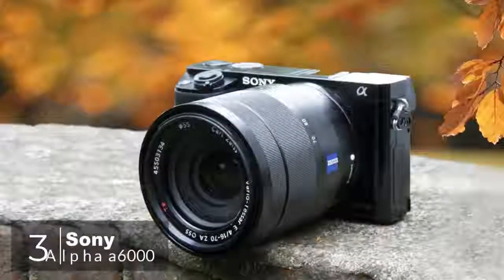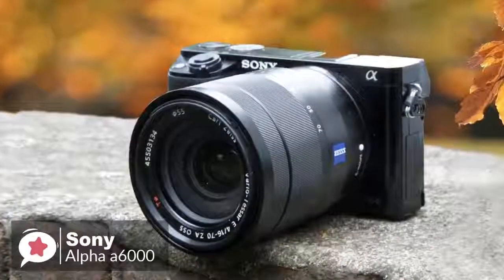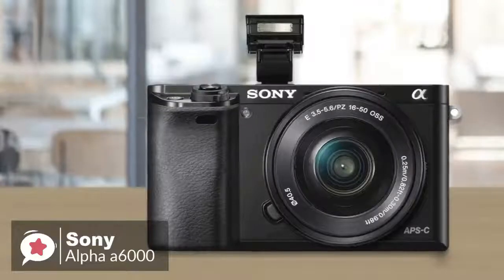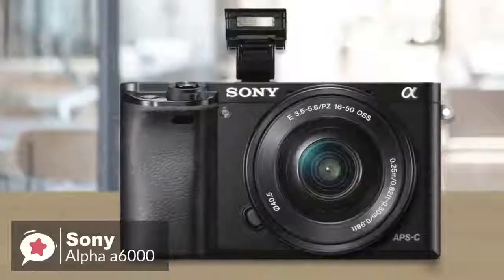At number 3 is the Sony Alpha A6000 mirrorless digital camera. The A6000 is a super compact mirrorless camera that's about half the size and weight of a typical DSLR, which makes it more versatile than almost any other camera on the market. Design-wise, the A6000 is well made, with a metal body and embossed logo at the top of the camera.